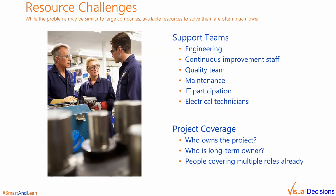Staffing projects can also run into issues when implementing smart factory solutions. For example, who actually owns the project and who's the long-term owner of the solution, and do they have time to actually participate in these projects? And the people that are participating in the project are probably covering multiple roles already. So how do you free up time for those people to participate in these implementations?